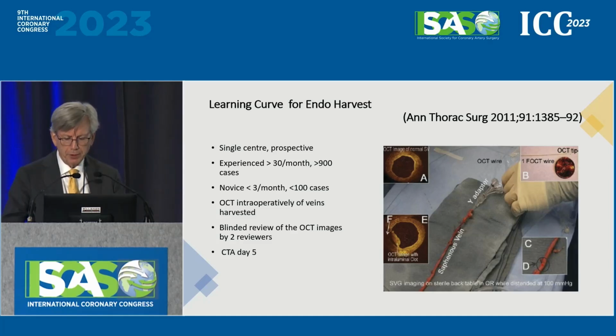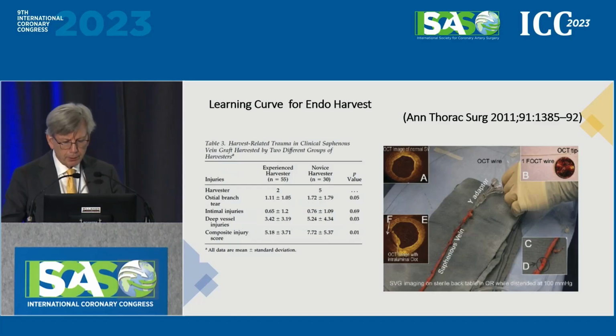subjected to OCT before grafting, and the images were viewed by 2 blinded reviewers. There were more injuries in veins harvested by less experienced operators. There was no difference in graft occlusion. However, higher injury scores were associated with higher occlusion rates.